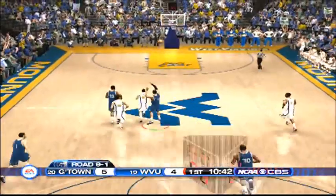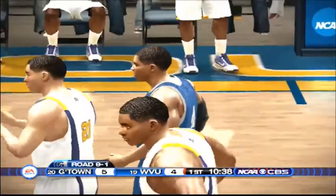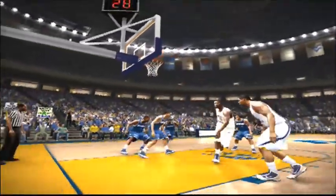Poor decision there. Why is he shooting from there? Out of bounds and a change of possession. Let's get another look at the layup. You've got to make these inside ones, Gus. They're high percentage shots. They've just got to be completed.